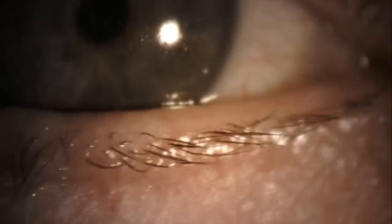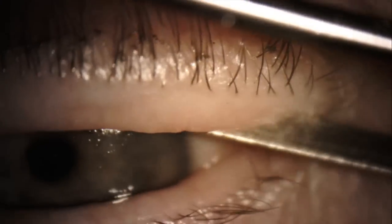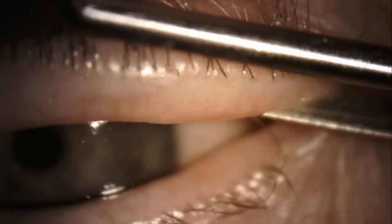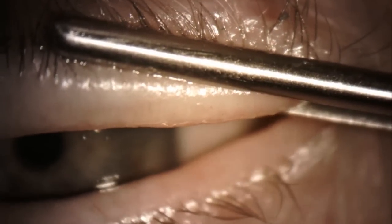The patient is then instructed to look down, and again is given a little bit of a heads up that the upper eyelid may be more sensitive than the lower eyelid to meibomian gland expression. The eyelid is averted just a little bit, and the forceps are passed. An attempt is made to pass them a little bit above the roots of the lashes, which are the most sensitive to compression. And you can see again this type of compression.